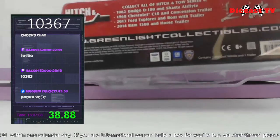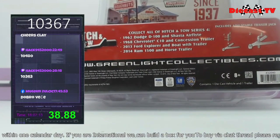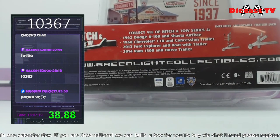I don't think I showed you the back there. There you go. There's apparently four in this series. This is one of the four. And again, as you can see right there, it says includes the adjustable trailer jack.